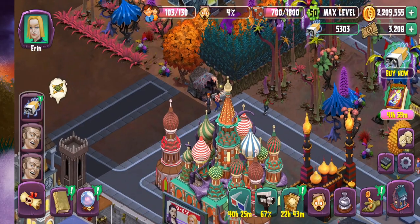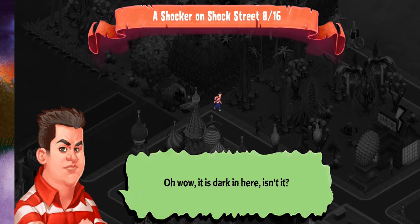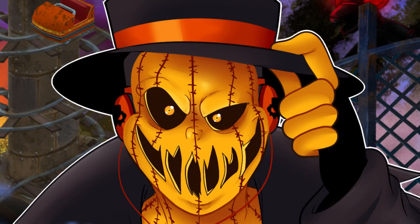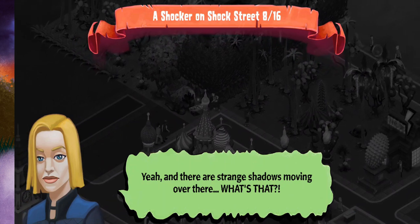I love how they make Wolf Girl just go all nuts. Oh, wow. It's dark in here, isn't it? You know, I could just do a black screen like this, but I think you'd want to read the text, too.